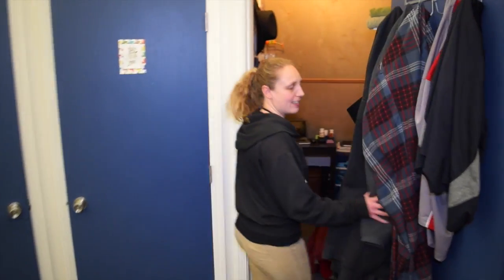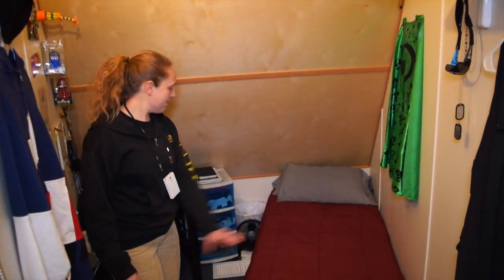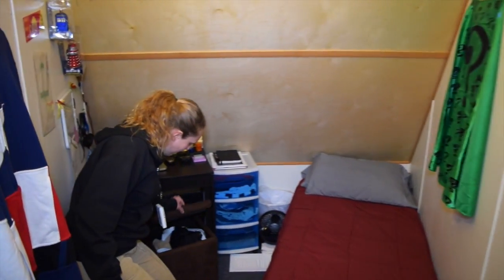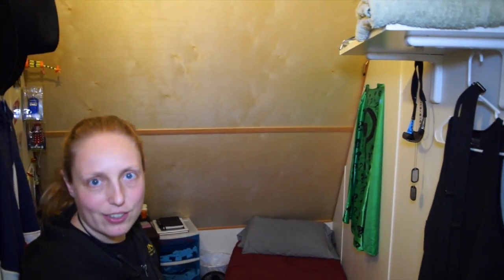There's kind of 2 configurations we have made up for it. So this is Neil's room, and he's got the bed along here. And then it's pretty tiny, as you can see. We've got a small desk, small chair that also doubles as storage, and just the one shelf. We keep our laundry and clothes and stuff under our beds. And then I'll show you my room, which is the other configuration.